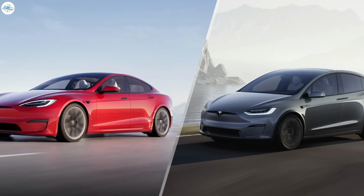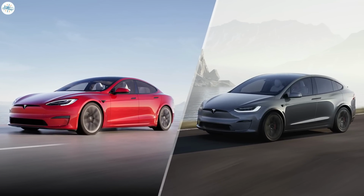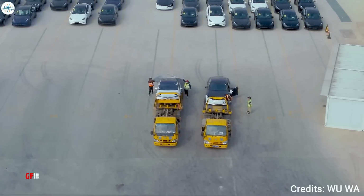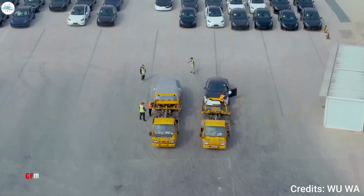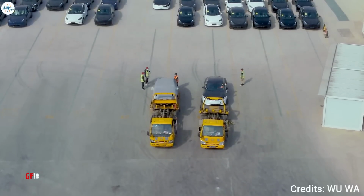Tesla is gearing up to start delivering Model S Plaid and Model X Plaid in China. The manufacturer's flagship vehicles, which are currently only produced at Tesla's Fremont factory, were spotted at Giga Shanghai. During another drone flyover of Giga Shanghai, Wu Hua on YouTube noticed something interesting. A new black Tesla Model S and a white Model X were spotted in the parking lot at Giga Shanghai, generating a lot of interest.